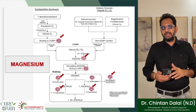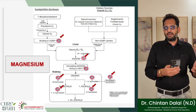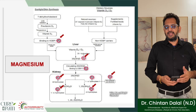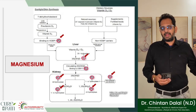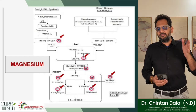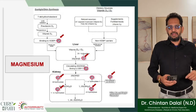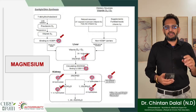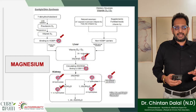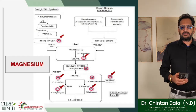Now, the way vitamin D is the miracle molecule, magnesium is your miracle mineral. Yes, my friends, magnesium is needed for activation of D3 at every step of the pathway. What does vitamin D need to be activated? Magnesium. Magnesium assists in activation of vitamin D, which helps regulate the calcium and the phosphate homeostasis to influence the growth and the maintenance of bones.